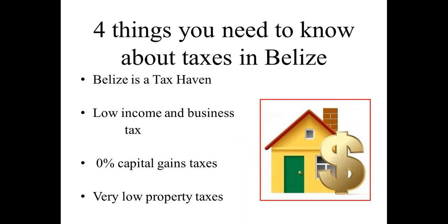Another reason people are choosing here rather than some other more popular destinations, for instance, Costa Rica or the DR or Panama, is because Belize has very attractive tax laws. For example, we have very, very low income and business taxes here. So if you want to come down and open a business, you'd be surprised at how low our tax base is here. And also we have zero capital gains taxes.